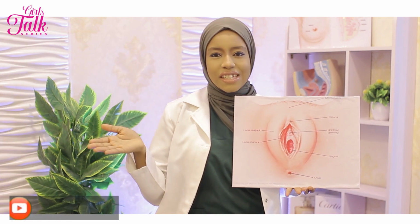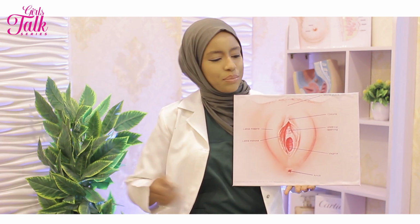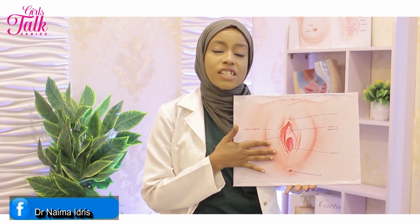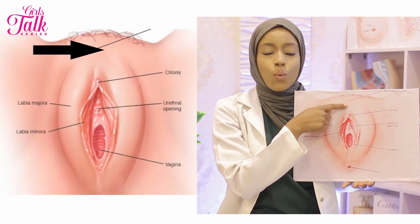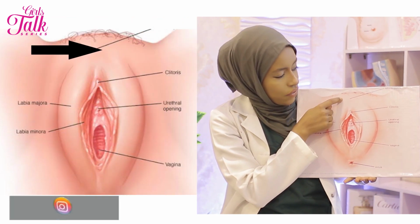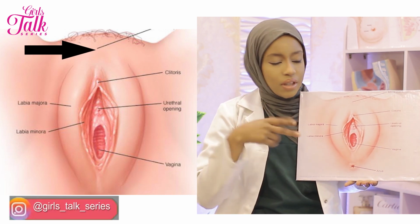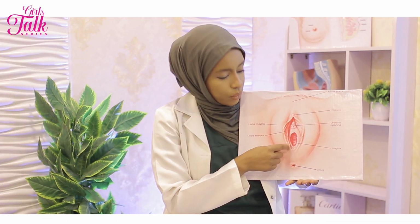A lot of ladies call everything down there a vagina. Is that right? No, it's not. So everything here is called the vulva, which is the external female genitalia. So here is the mons pubis, which is a fatty bulge that is covered with hair after puberty. We have two lips. We have the labia majora, which is the larger lip, and we have the labia minora, which is the inner lip.